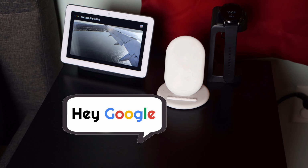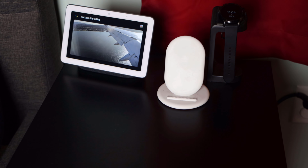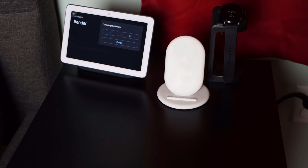Vacuum the office. Got it. Starting Bender in office.